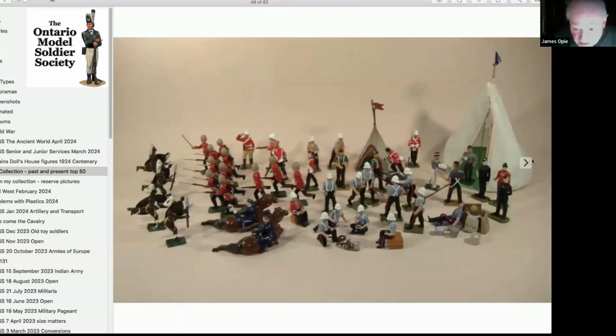This is my small group of Zulu war figures. Some quite nice little conversions from the lying firing figure with the horse converted, and some Blenheim figures with Blenheim Zulus.